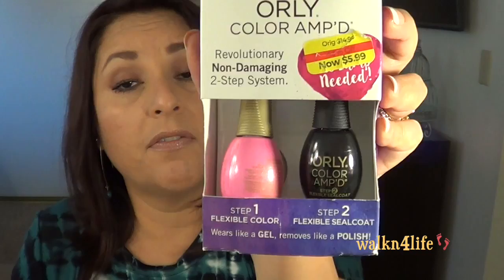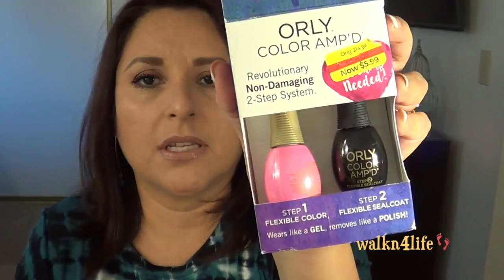I don't know what the name of it is called, but I'll put it here somewhere, the name of the polish. But I love this. I've already worn it several times, and I just love it.